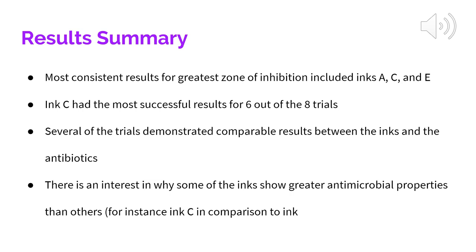In many of the trials, there were similar results between the antibiotics and inks C and E. For instance, in Staph aureus Trial 1 on February 26th, the zone of inhibition for tetracycline was 9 millimeters, while that of ink C was 8 millimeters and that of ink E was 6 millimeters.